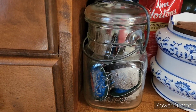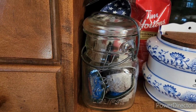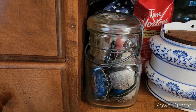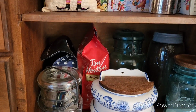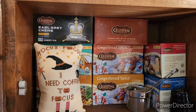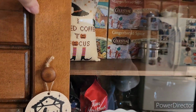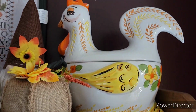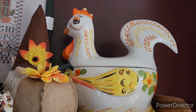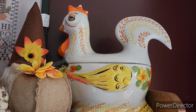This one holds the Keurig ones that have the biodegradable bags on them. And there's nothing in this one. It's just decoration in here. So that's what I have inside this cabinet. Up here is my favorite rooster. We got this when we were down in Florida with his folks. It holds all my bagged teas in it.